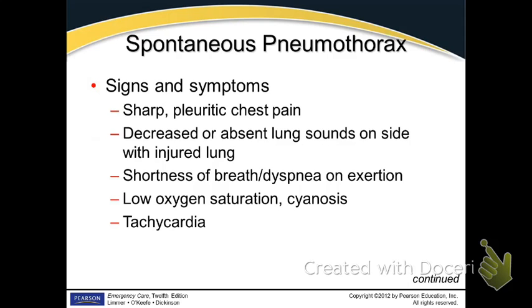Has anybody ever had pleurisy? Pleurisy is an infection of the pleural space. Remember, back to a little anatomy, you have the visceral pleura that covers the lung, and the parietal pleura that covers the thoracic cavity, and in between you have the pleural space, which is filled with what? Fluid. Serous fluid, sort of a lubricant. So when we take a deep breath, those two pleural layers move up and down.